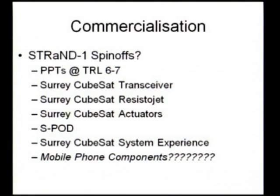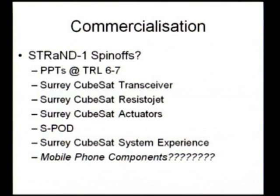So obviously, SSTL is no longer a university-type organisation. We are cold-blooded and corporate and cutthroat. We do want to try and make some money out of the technology we're developing on STRaND. We think the pulse plasma thrusters could be quite interesting. Do you guys think they're interesting? Do you think a CubeSat transceiver, designed and built in the UK, is an interesting thing? I'll be really interested to hear your feedback at the end of this.